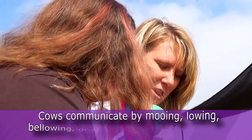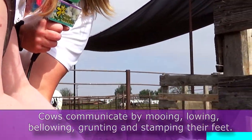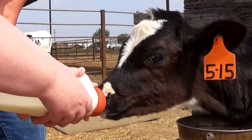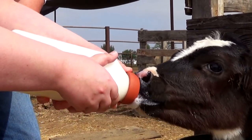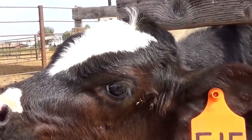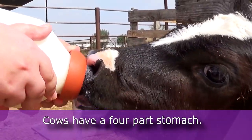Why are we feeding this cow? When the calves are first born, they stay with their mom for about 24 hours. And then we take them from the mom and we put them in these little pens. This is like their playpen or their crib. And we feed them a bottle twice a day with milk from their mom. We do that because we want them to get the colostrum that their mom has for the first few days for their immune system to make them healthy. They start walking when they're an hour old, so we keep them in these little pens to keep them safe.